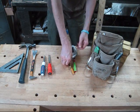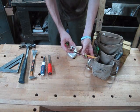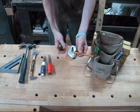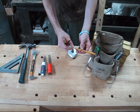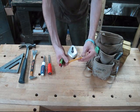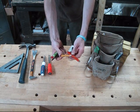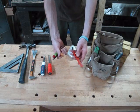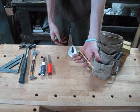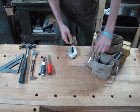Next thing is pencils and markers. I usually carry two types of pencils. I'll carry just a standard writing pencil, then I'll carry usually a fine point pencil, and this one here is just an adjustable pencil. Now sometimes if I'm doing a lot of framing, I'll carry a carpenter's pencil, but it just depends on what you're doing. But usually these two are used for trim, and that's mostly what I do. So I'll fit those in the side.